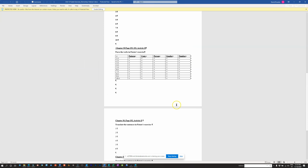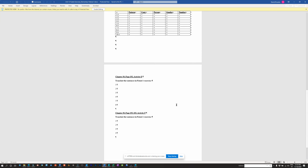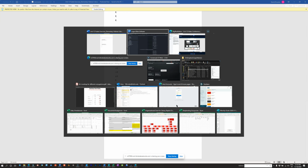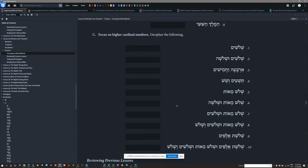That's A, C, D, E, and F. Alright, so looking at C. Remember, when you get the plural form of a number, particularly 3 through 10. Actually, 10, I don't think it works, because 10 plural I think is 20. But 3 through 9, if it's in the plural, that's basically a factor of 10.